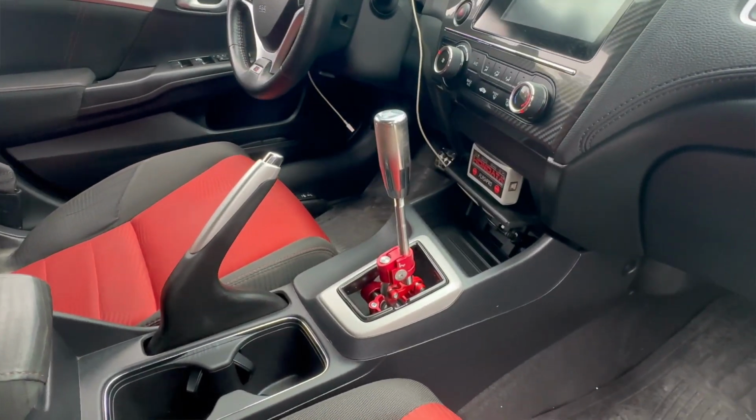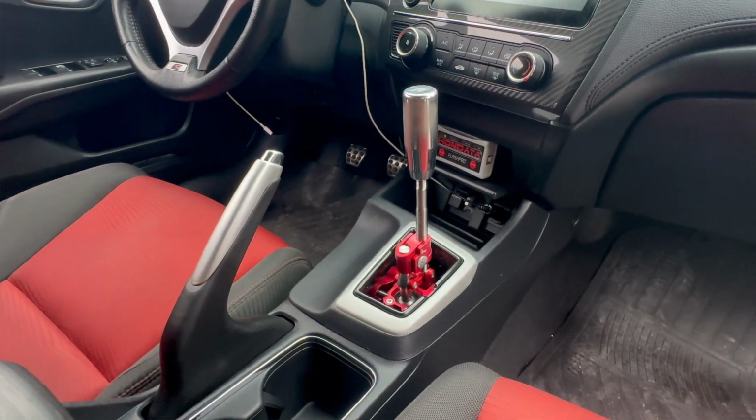Oh yeah, and then a Hybrid Racing short shifter, right? Yep. Oh damn, dude, it's real crisp. Is your clutch throw low, high? It feels like it's kind of low. Okay, let's see. Oh, that's hella low.